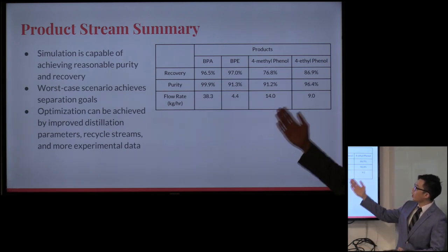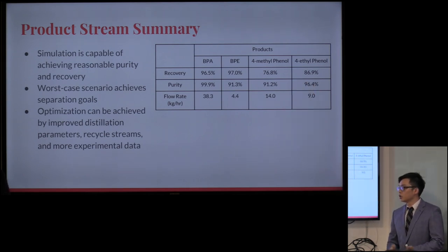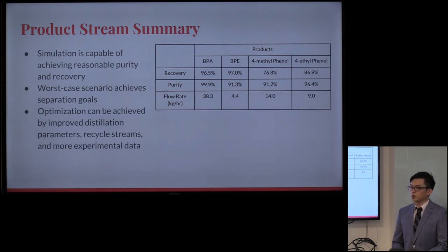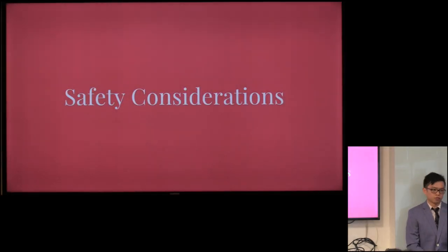But you can see here, we have room for improvement, especially for 4-methyl phenol. We can do this by maybe tweaking some of the distillation column parameters and introducing more recycle streams. More data, especially on the crystallizers, will definitely help with our process when we try to simulate crystallizers. So next we're going to talk about our safety considerations.